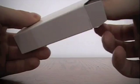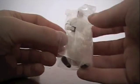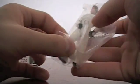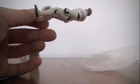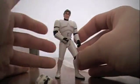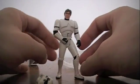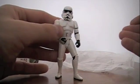And inside, you got Han Solo in Stormtrooper disguise. It came in a little bag, you opened up the bag, and you took the figure out. Now, immediately, adult collectors would probably be a little frustrated because he doesn't come with a blaster rifle. But he does come with a helmet, so the disguise is complete.